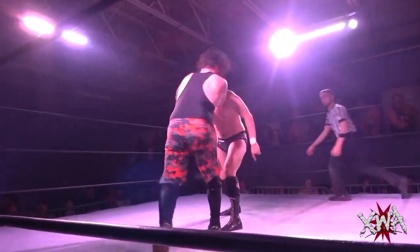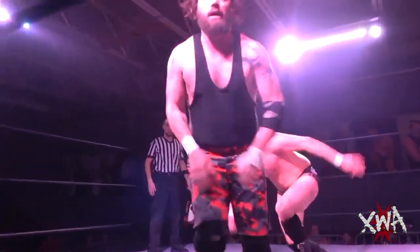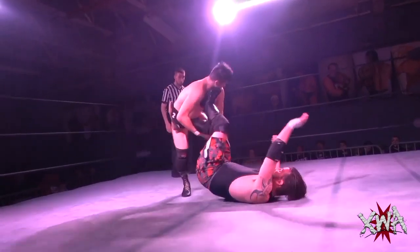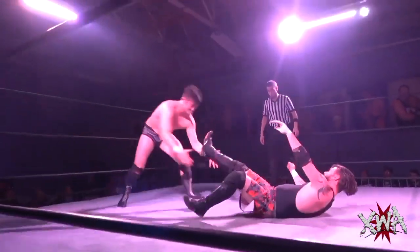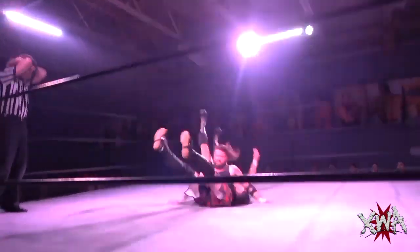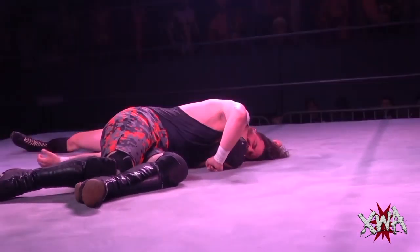Ooh! Neither one of these guys are willing to bend. Neither one of them will succumb to the other. Wheeler now with an outside cradle redirection here. He's got that leg. Kellan pushing off with the face. Yuta going back to it again. Stillmatic hits its mark. Cover. Thomas is victorious.